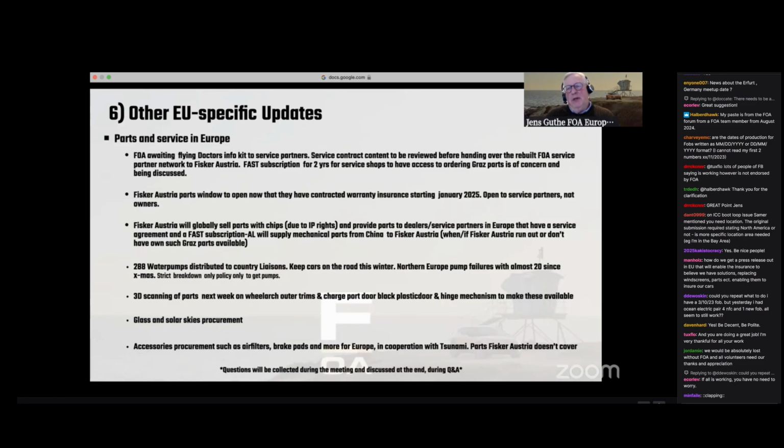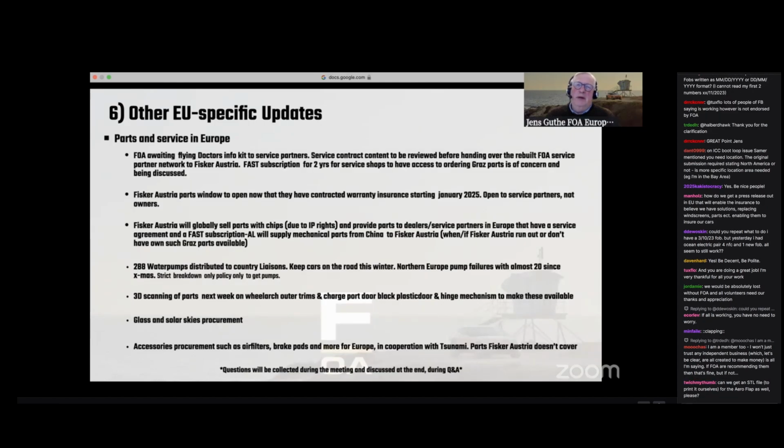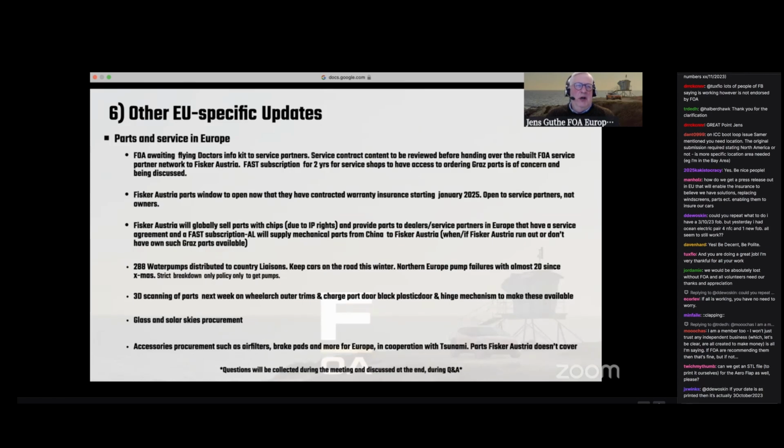So we're not quite there yet, but yes, the Fisker Austria parts window is opening now in January because they've contracted a warranty insurance starting in January 2025. The parts window will be open to service partners, not to individual retail owners. And to explain how things are, Fisker Austria will be providing all the parts that they have that have a chip in it and that are protected by intellectual property. That will be for North America and for Europe, and that's due to the IP rights. They'll provide those parts to dealers and service partners in Europe, assuming that those service partners have signed up for a service agreement and a FAST subscription. And that is still parts in negotiation, as I mentioned earlier.